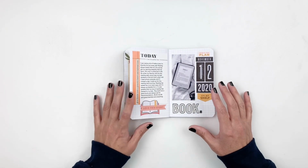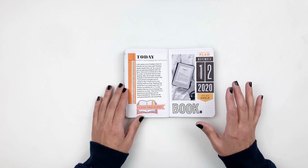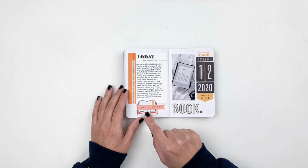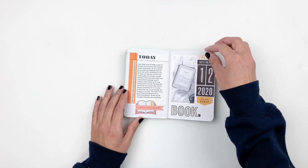Books. I think this prompt was probably about your hobby or something you enjoy doing. This time around, I knew I had a pack of die cuts from Feed Your Craft that were book themed. So I went through those and used that for the spread.